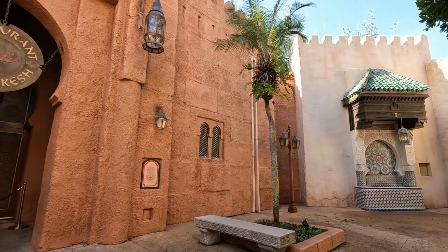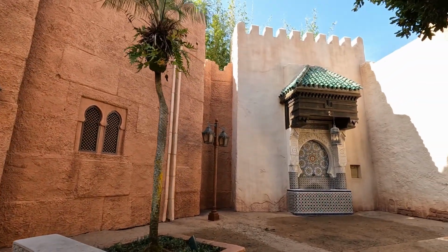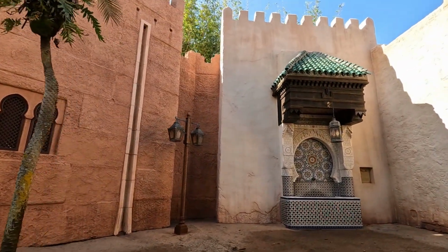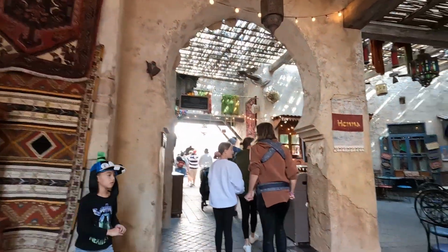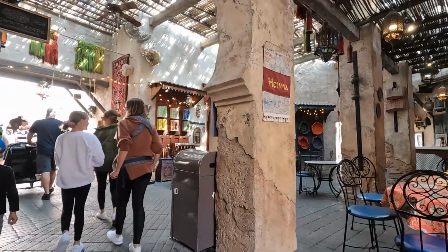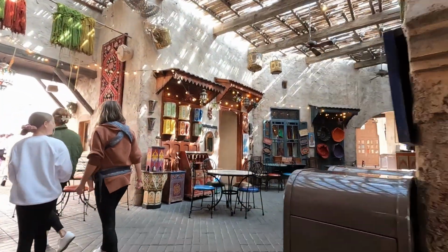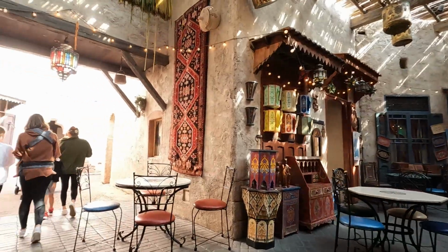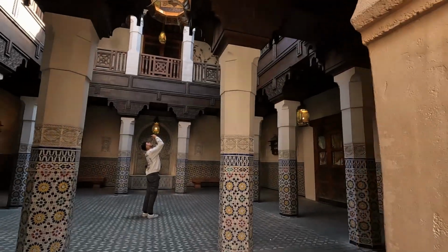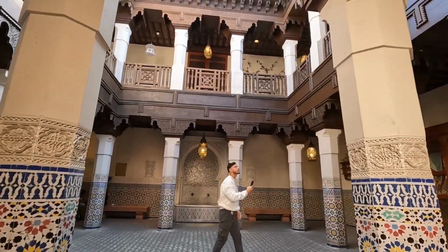Morocco was an interesting one to check out. I didn't really know what to expect. We've never been to Morocco or anything like that, but the architecture was again quite amazing. The buildings themselves were really well detailed, and again it was one of the quieter lands, so you could see more and take more in, and just have a bit of a casual stroll through. So yeah, again, really nice to check out the land.